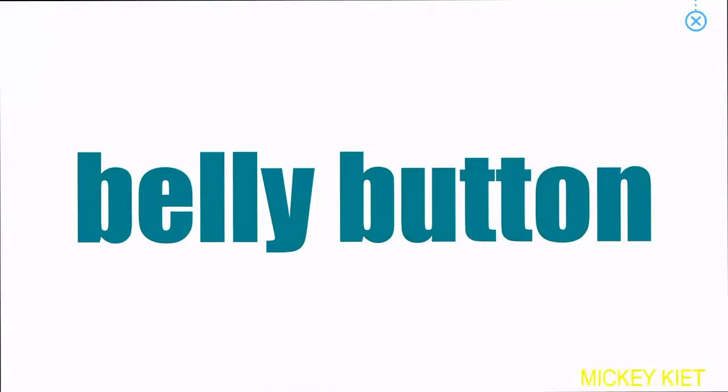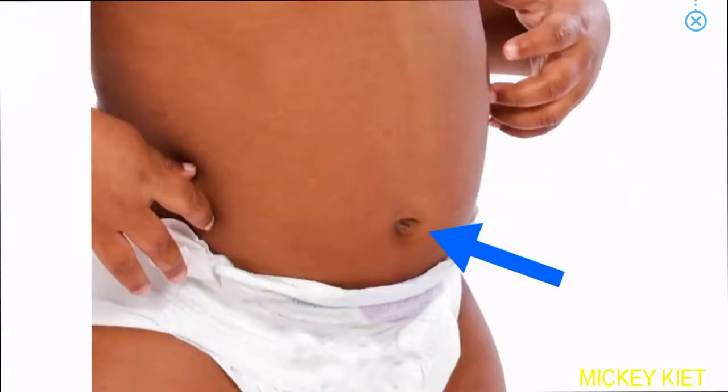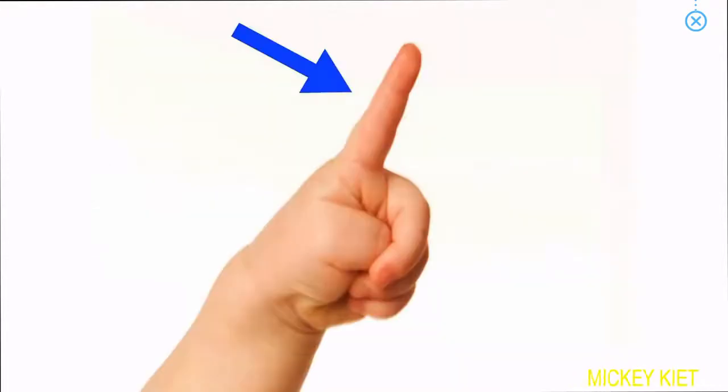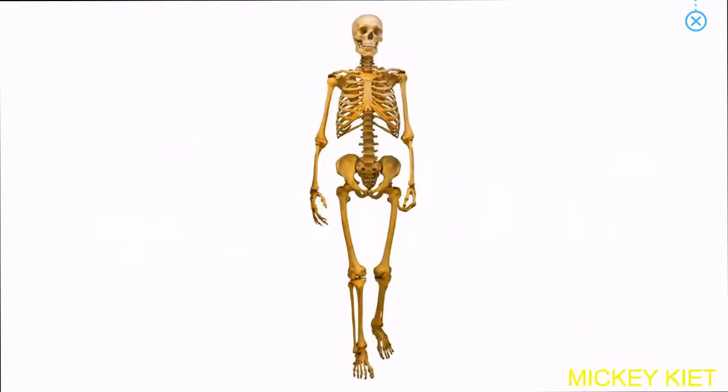Belly button. Thumb. Index finger. Skeleton.